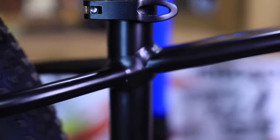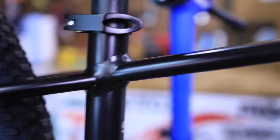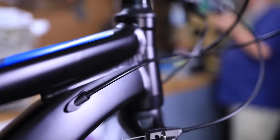That's a good point, baby. But the internal routing and everything on this bike looks excellent. Let's talk about the elephant room. Let's talk about this fork up here, guys.